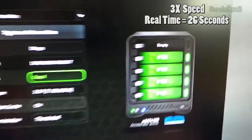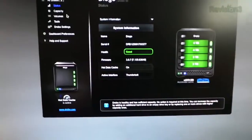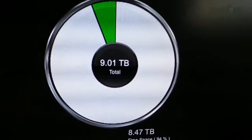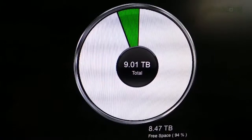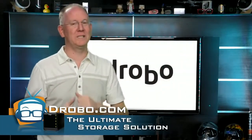Bam. There's another 4 terabyte drive in the bay. And let's check our capacity. Wow, our capacity. Just like that, 9 terabytes. So if you need some fast, redundant storage, you know what to get.